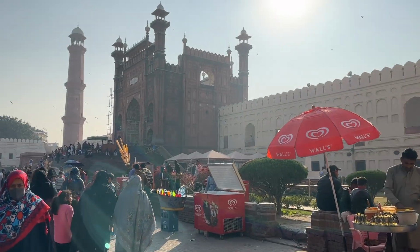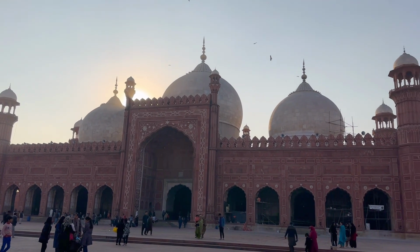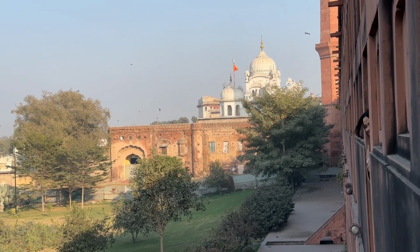Moving on, we absolutely could not miss Badshahi Mosque. There is nothing much to say about this place other than the fact that it is glorious, it is amazing. We visited here and spent about 45 minutes.